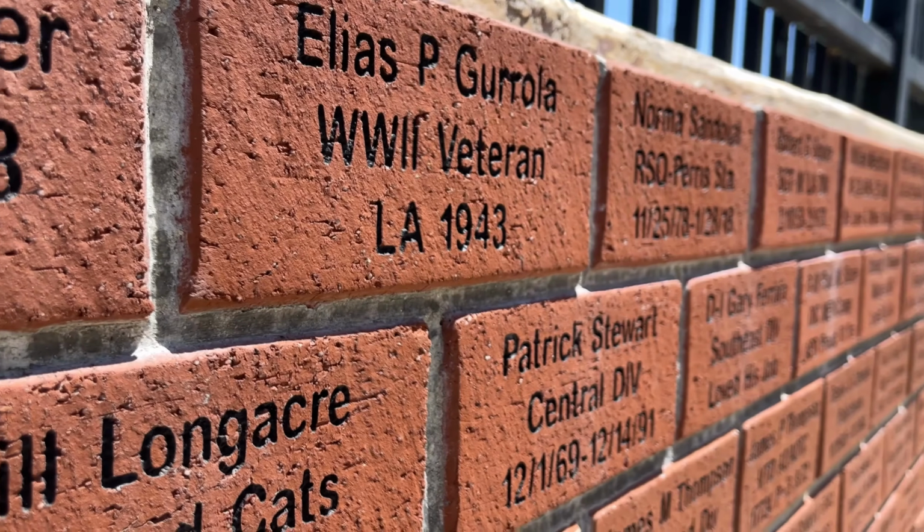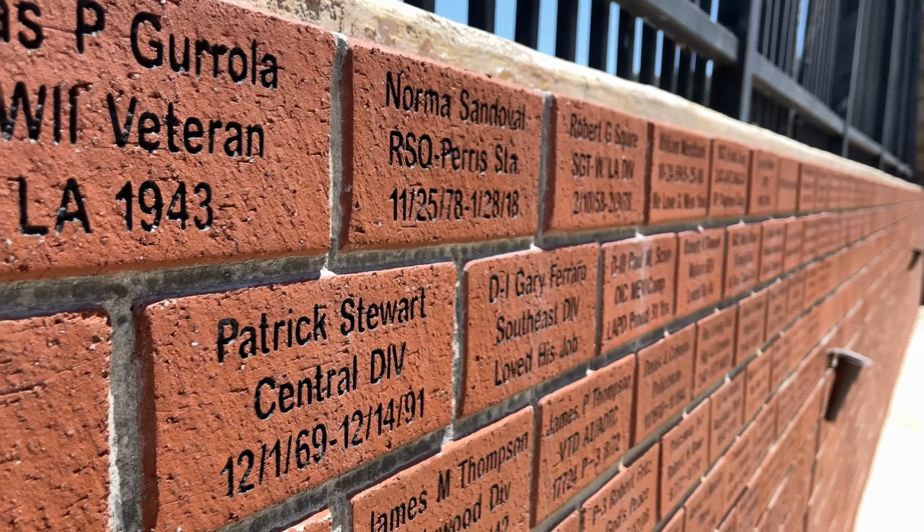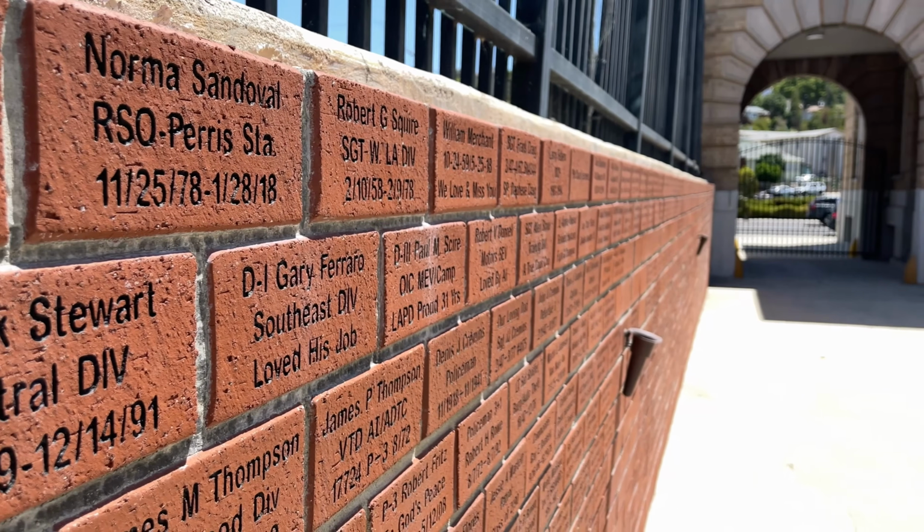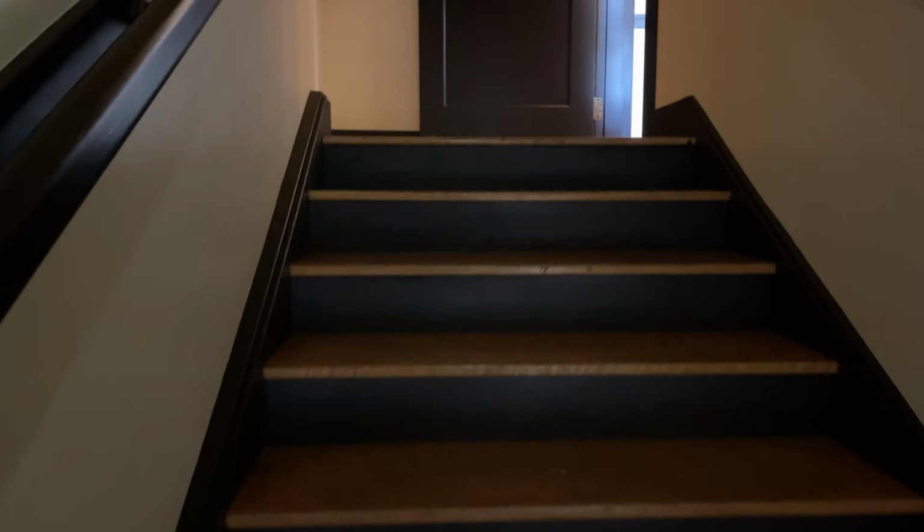Then we have this wall that commemorates all the fallen police that have died on duty. Now let's check out the North Hollywood Shootout exhibit.